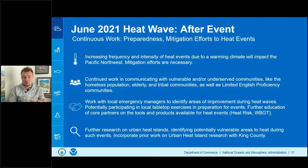And also continuing further research, specifically on urban heat islands, which research has been done before with NOAA in King County, but also work outside of that, identifying those vulnerable areas and populations for such heat events that we'll likely see down the line. So that's all I have.